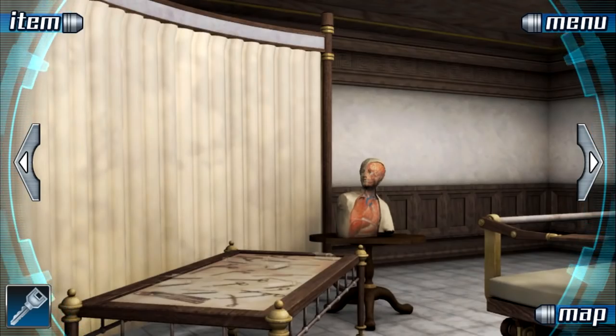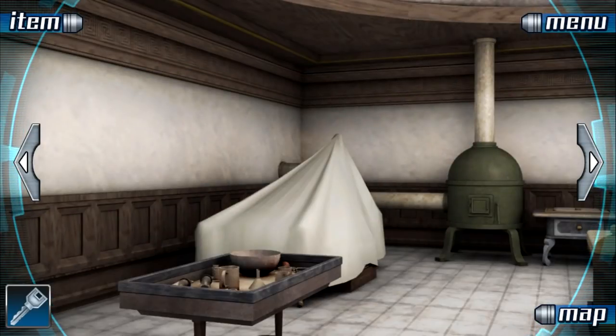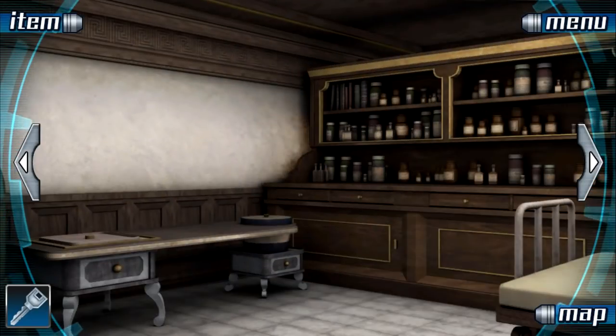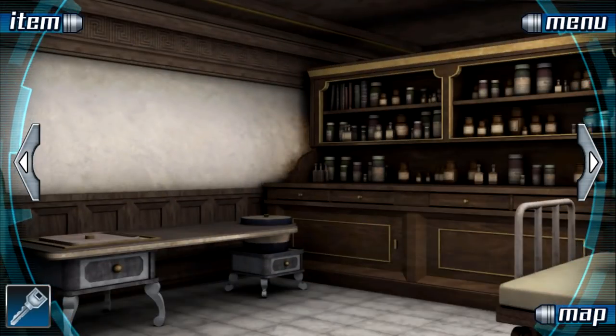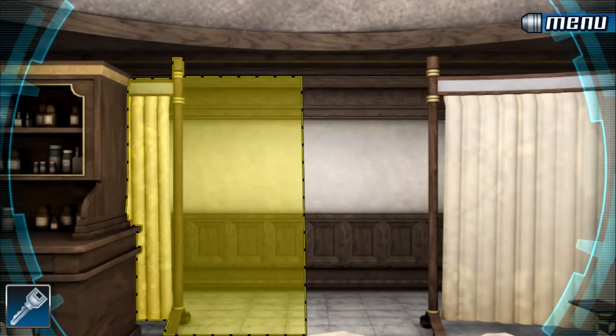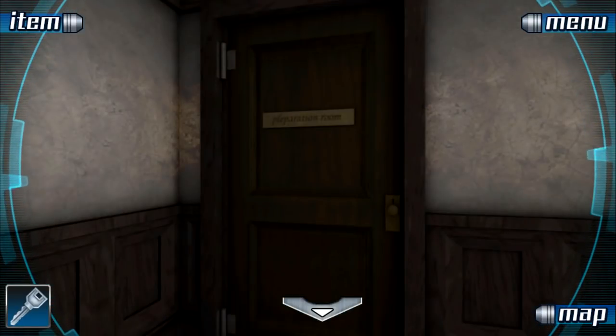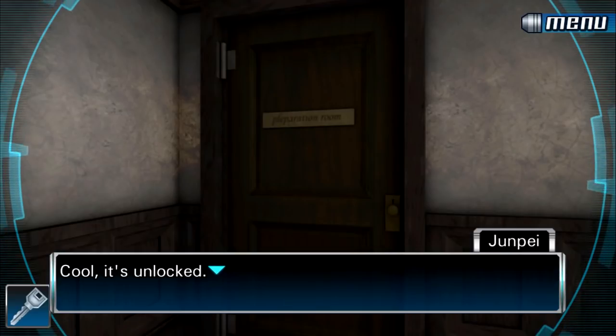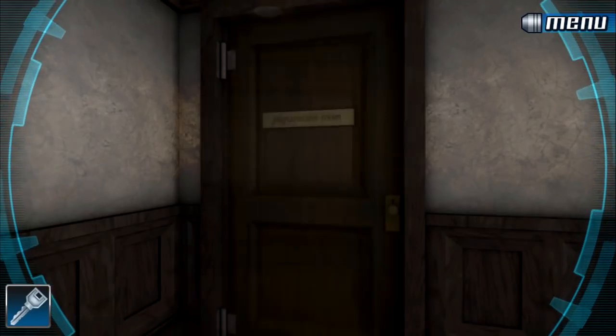Is it going to take us to a room? Wow. Did I really just say that? Is it really going to take us to a room? There's nothing in there. I guess we'll try one of the rooms. I don't think it'll be the preparation room, but we can try. Well, there's another mishap for me. Cool, it's unlocked. Let's head on in then.